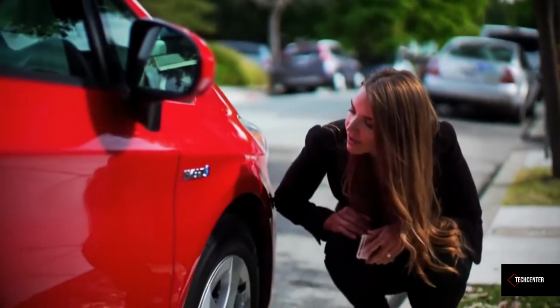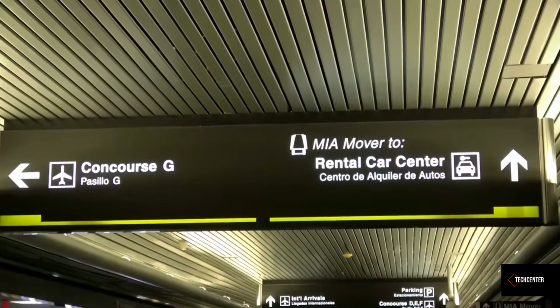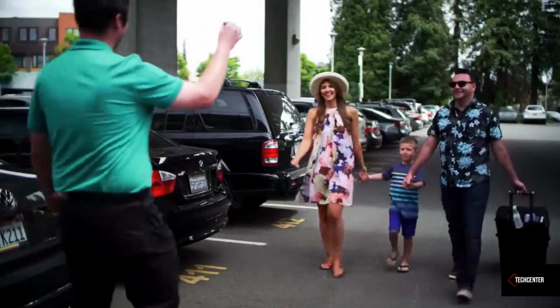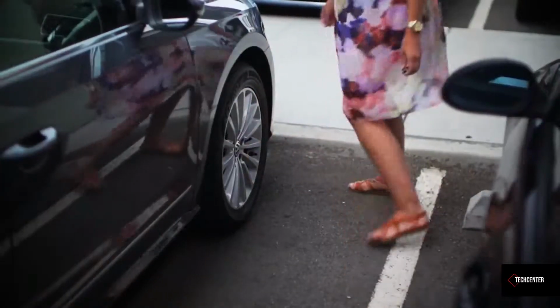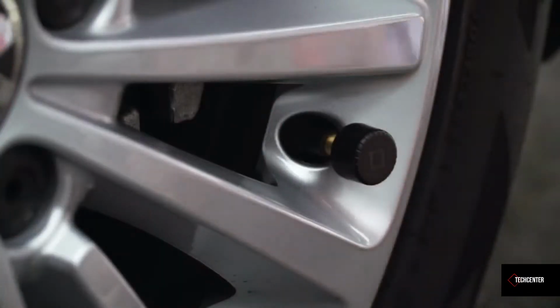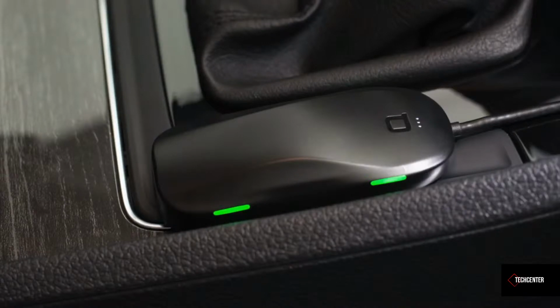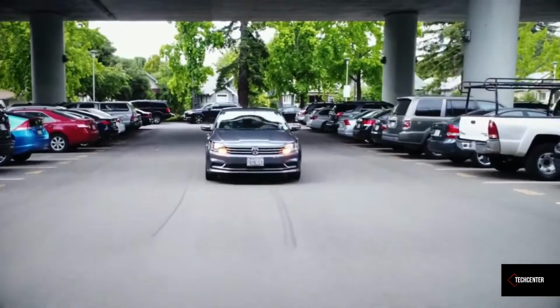The app report clearly pinpoints the exact tire and the rate of leakage. To make it even more versatile, we've designed it as a device that anyone can self-install. Take it with you on your next trip and easily install in just 3 steps on your rental car. When it comes to protecting your family everywhere you go, choose the next generation in safety technology.